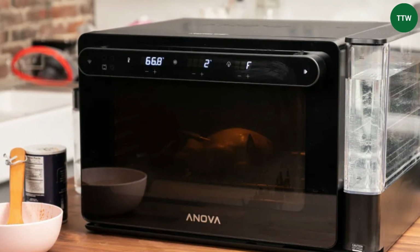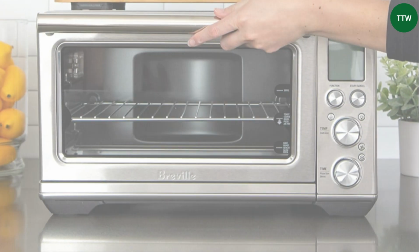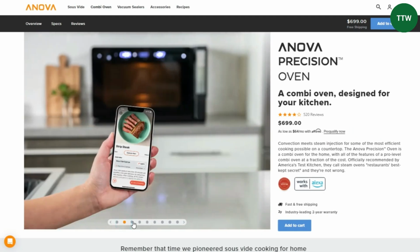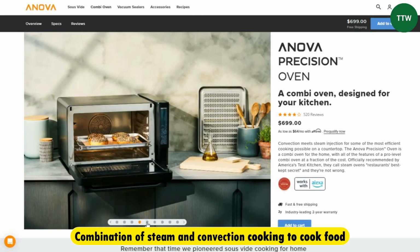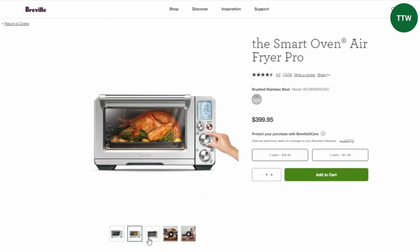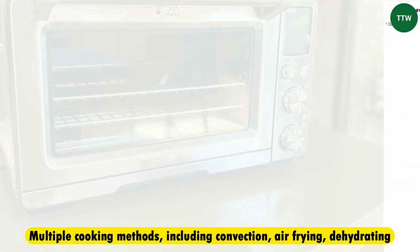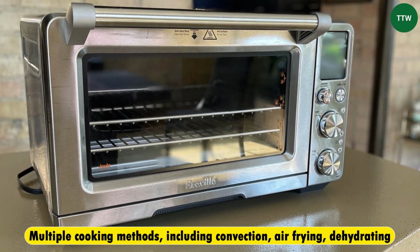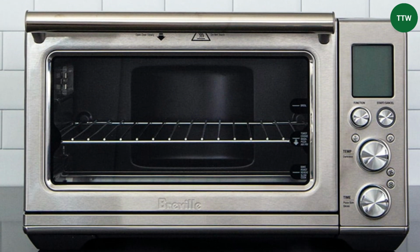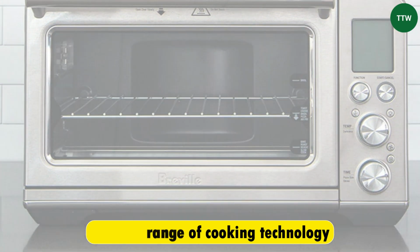So the main difference between the Anova Precision Oven and the Breville Smart Oven Air is their cooking technology. The Anova Precision Oven uses a combination of steam and convection cooking to cook food. On the other hand, the Breville Smart Oven Air uses multiple cooking methods, including convection, air frying, dehydrating, and more. Therefore, the Breville Smart Oven Air is better because it has a broader range of cooking technology.